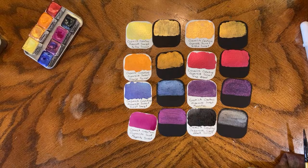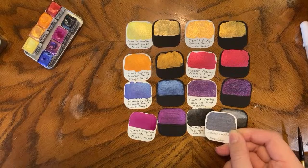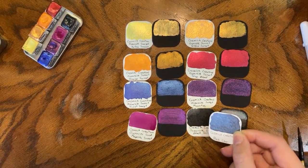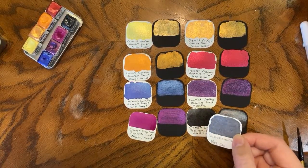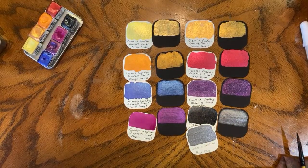What's left? Black. I don't think I own a single black. Oh, I've got Black Star. How do we compare to Black Star? Well, Black Star's a gray. I would say, Laura, that even though you don't feel like this is a true black, compared to Black Star, it's pretty black.